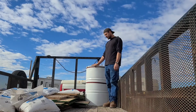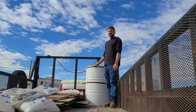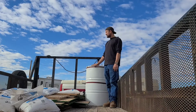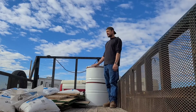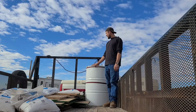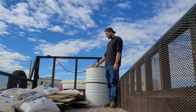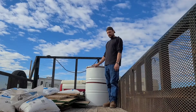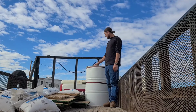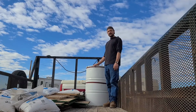And who knows if we're going to ever be fully organized out here. I mean, kind of the life of building a homestead seems like there's just going to be some kind of clutter, but I don't think it has to be as bad as it is. We'd like to get to a place where it's much more organized than how it is now. All right, well, we're going to pull this to a spot where we can get this off the trailer easier.